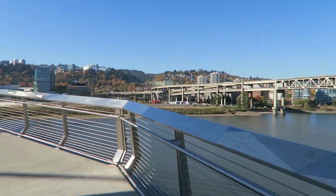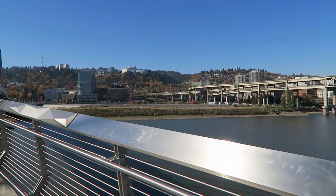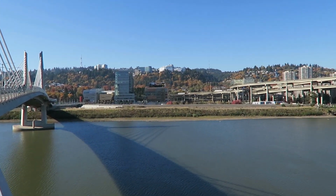Tillicum, not the murderous whale, mind you, but the ridge, and it's a great spot to see the fall colors in the West Hills.